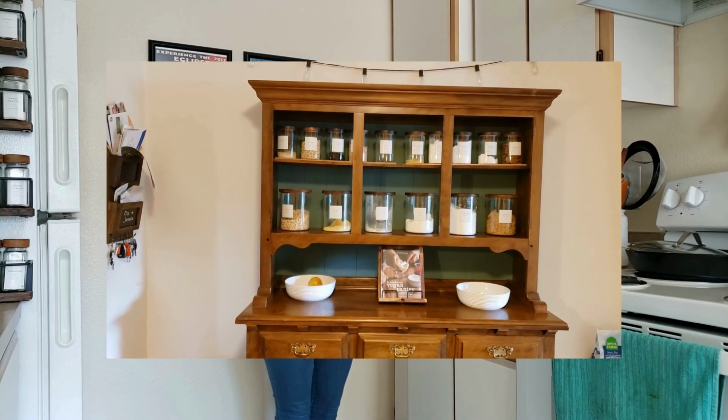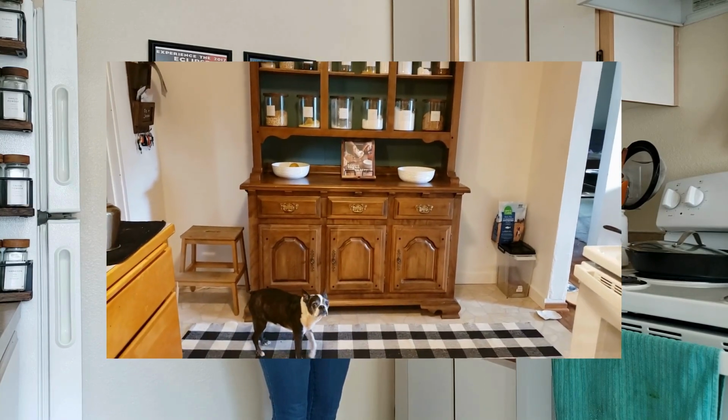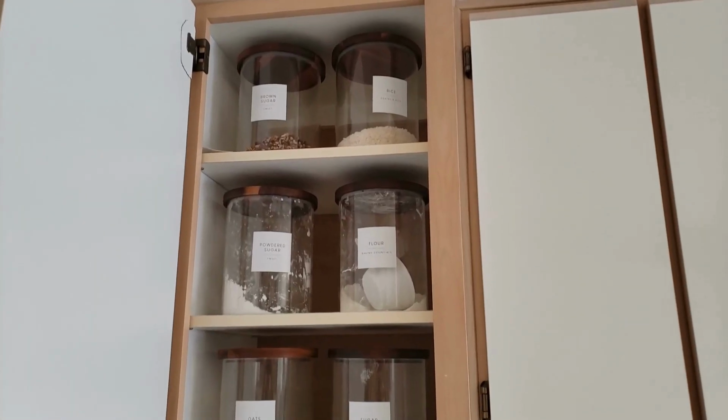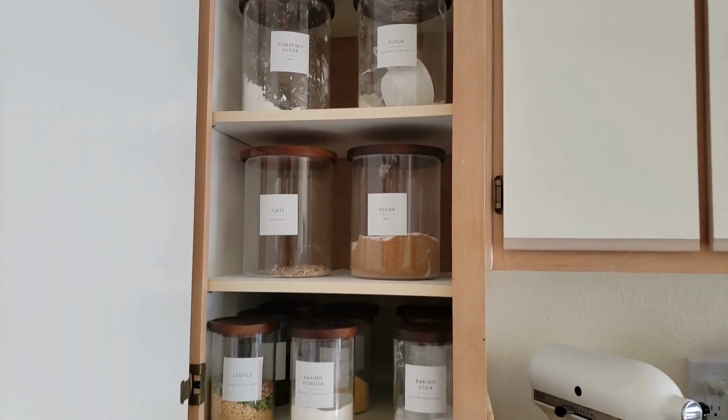One thing we did decide to get rid of was that beautiful hutch that we had in our kitchen. If you remember, it was like a walnut wood and kind of a cottagecore look to it. But we decided to get rid of it because it just was too heavy to move. We did keep the glassware that we were keeping all of our baked goods in, and we are keeping them in here now. And it fits most of them, so it's still the perfect spot for all those jars.